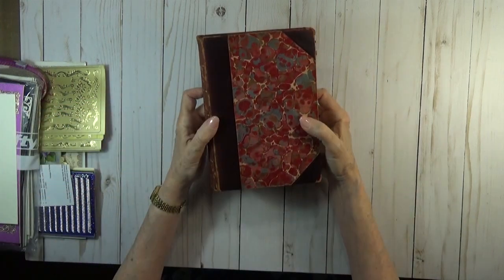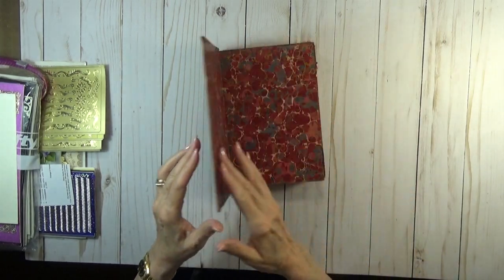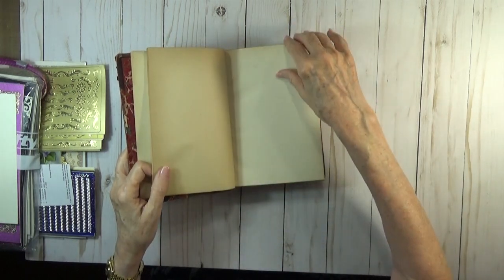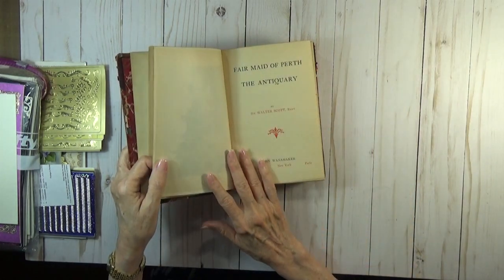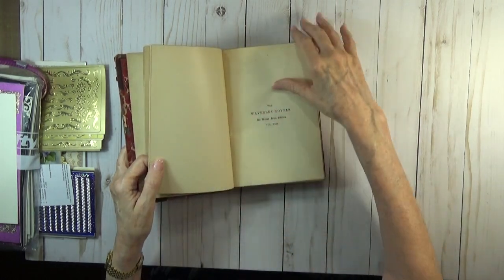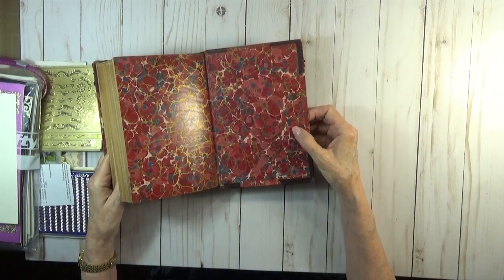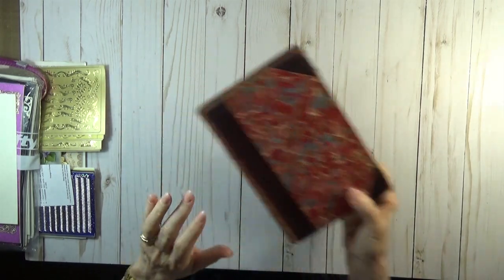I was able to find another leather bound and edged book with these absolutely beautiful papers. These end papers are gorgeous. February 14th, St. Valentine's Day, 1901. And this certainly is just waiting for your collection. Fair Maid of Perth and the Antiquary by Sir Walter Scott, published by John Wanamaker, the Waverley novels, and so forth. These pages are in lovely condition with just mild aging around the edges. The end papers are intact here, and there is gold on those end papers and a gold edging on this book. So this will be coming.